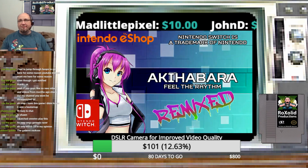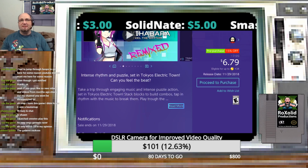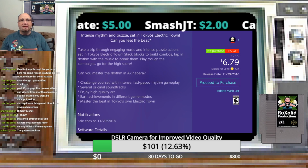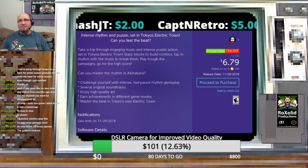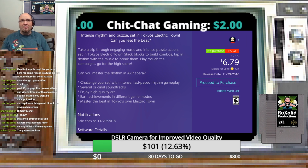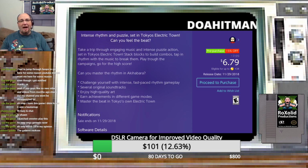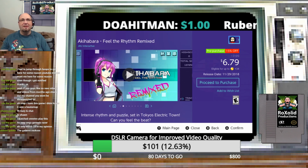So Akihabara Feel the Rhythm. It is, like I mentioned, $7.99 normally, on sale for $6.79. And you challenge yourself with intense, fast-paced rhythm gameplay, several original soundtracks, enjoy high-quality art, earn achievements in different game modes, master the beat in Tokyo's own Electric Town. The sale does end on November the 29th.